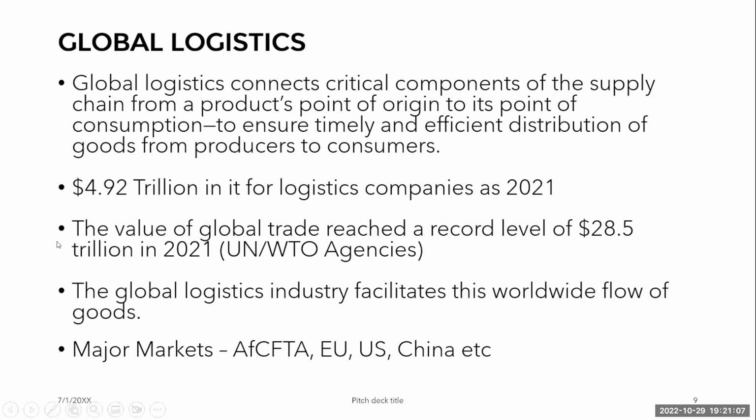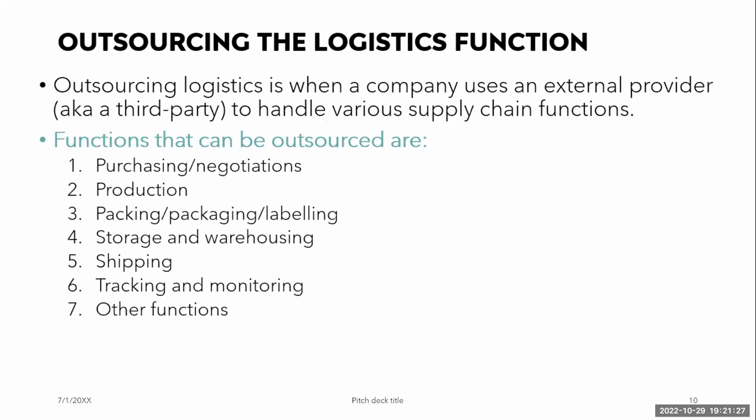And the major markets you can talk about now, for us in Ghana, for example, in African countries, we can look at the African Continental Free Trade Area. And there's also trade between African countries, then the EU, the US, China. So these are big markets you can always consider for your global logistics management.